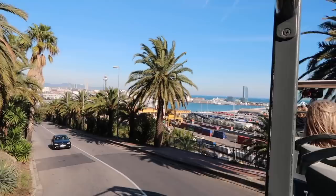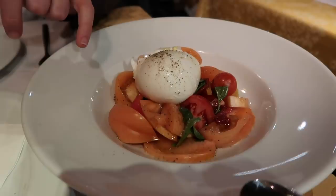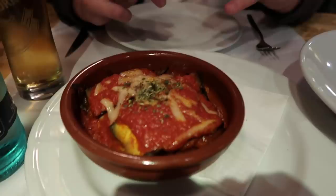So we stumbled upon this really nice Italian place. So I'm going to guide you through the dishes right now. We've gone for the caprese salad, which is buffalo mozzarella and tomato, different types of tomatoes and some basil leaves. And then we've gone for, you chose this dish.